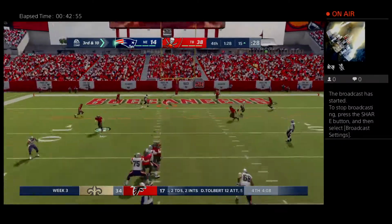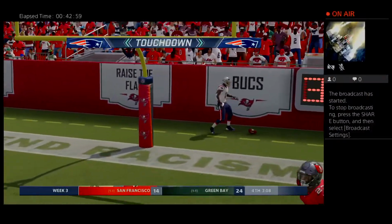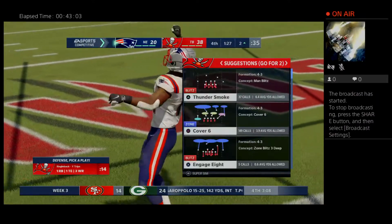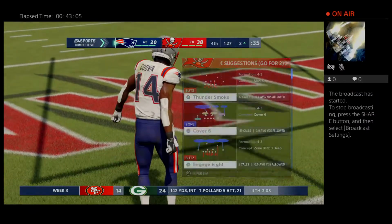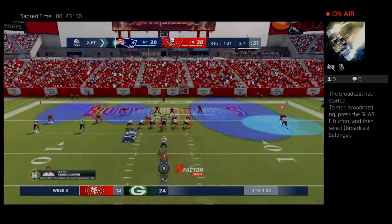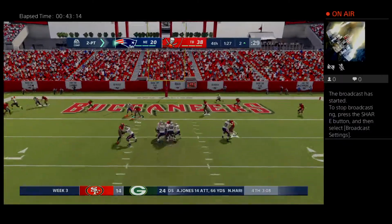Goff. And that's going to be caught for a Patriot touchdown. Chris Godwin there to make the grab. And the Patriots get a score closer. So Goff will lead his guys up to the line to go for the 2-point conversion.